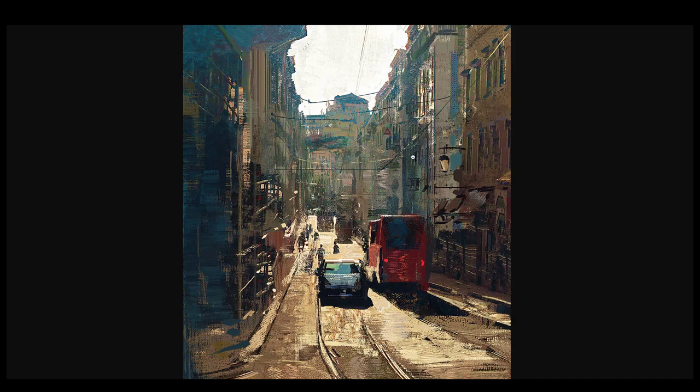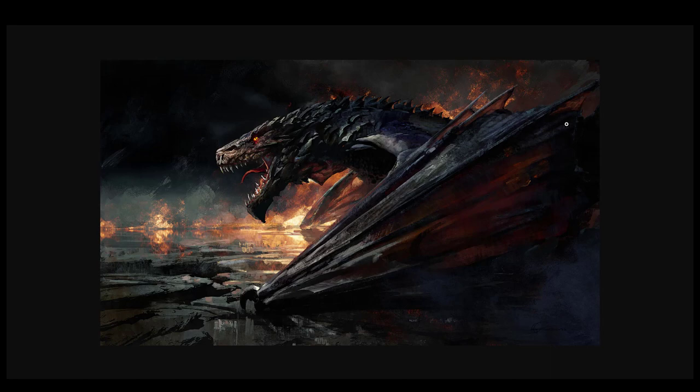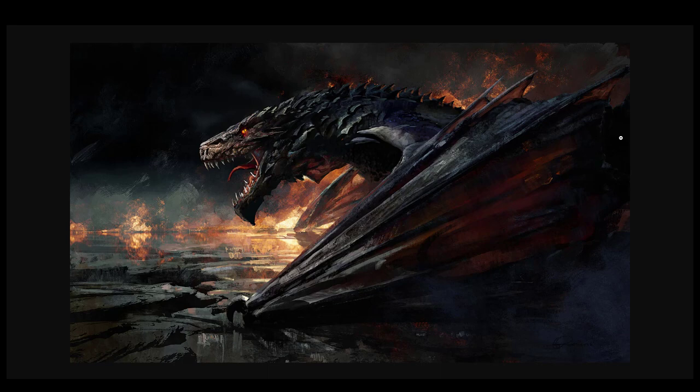Maybe he's very influenced by, I'm not sure if he has a background with traditional mediums, but I can tell that his work does look a bit more natural. Maybe he's not necessarily a traditional painter, but he does know how to give the same essence.